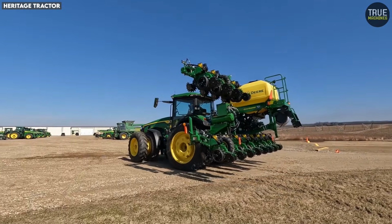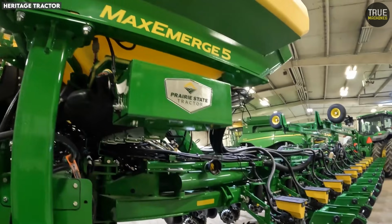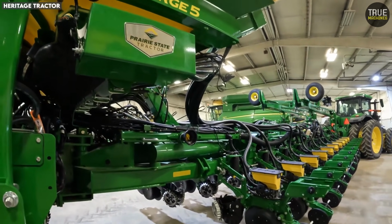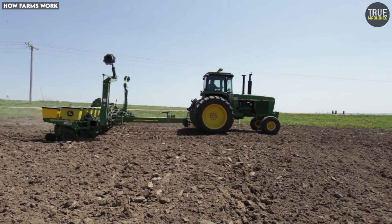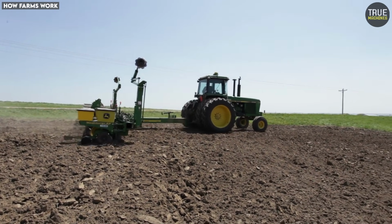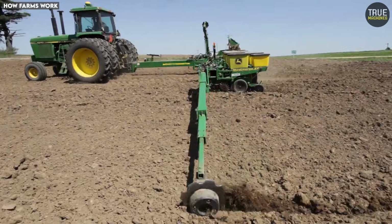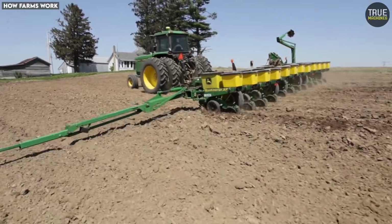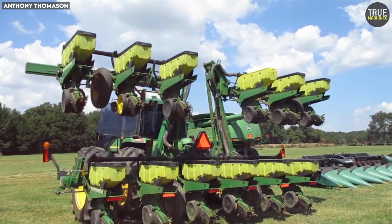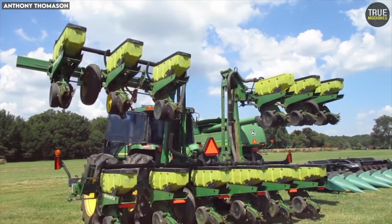What makes the Max Emerge number 5 on our list is its combination of proven 7000 reliability with features that remain relevant today. The mechanical systems are bulletproof, the construction is heavy-duty, and the design fundamentals are still valid. Many farmers argue the Max Emerge represents the peak of mechanical planter development before electronics took over.